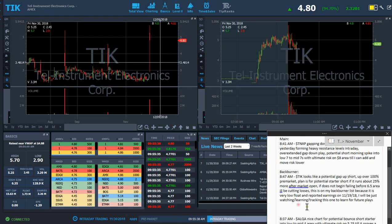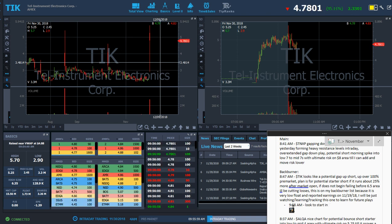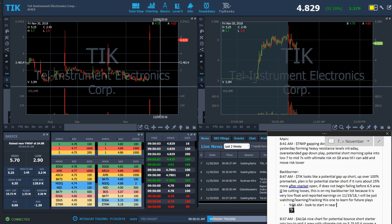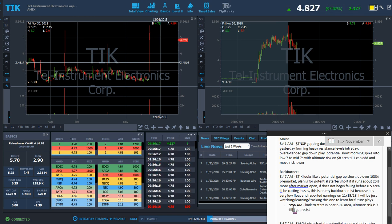So as it turned out, as we realized before, the 650 area on TIK would be around that 25% spot where, after the market open, it spiked to for a potential starter. So my adjustment to that plan is to look to start in near the 630 area. Ultimate risk is 7 till I get resistance to lower risk.